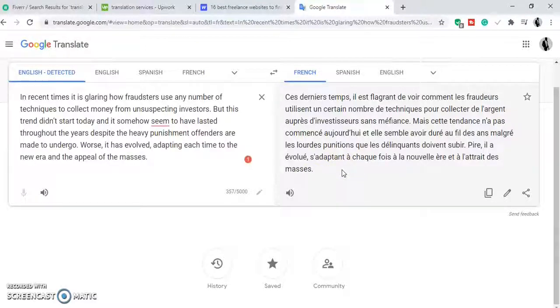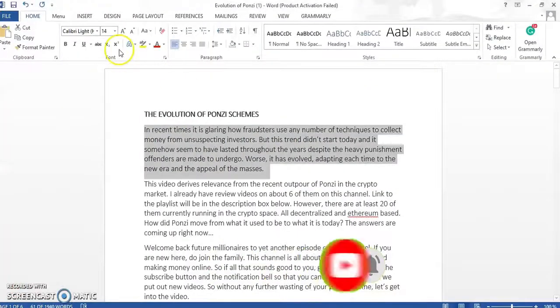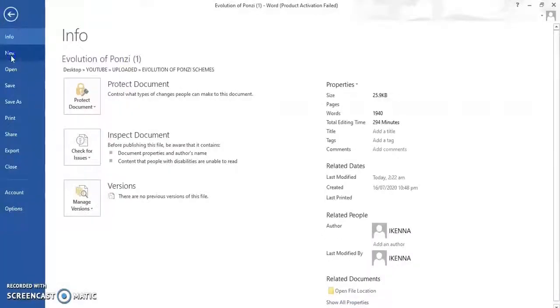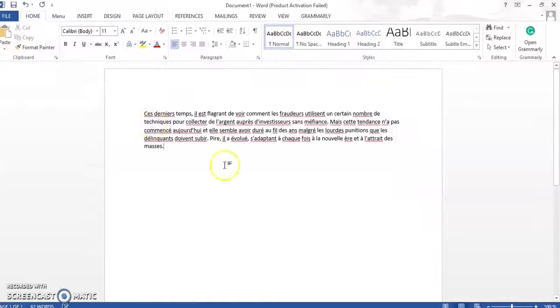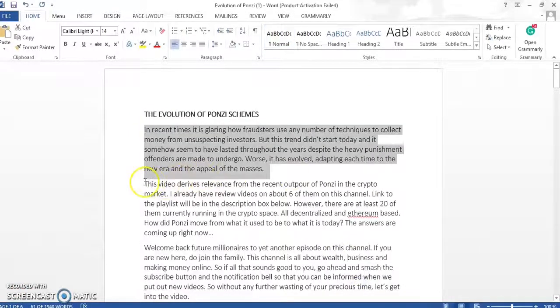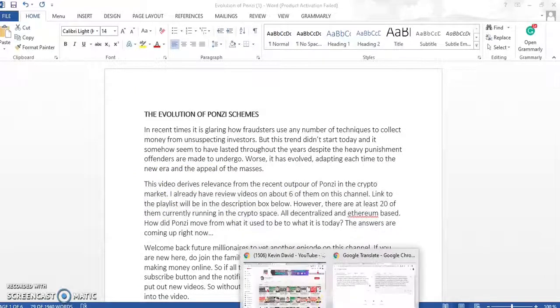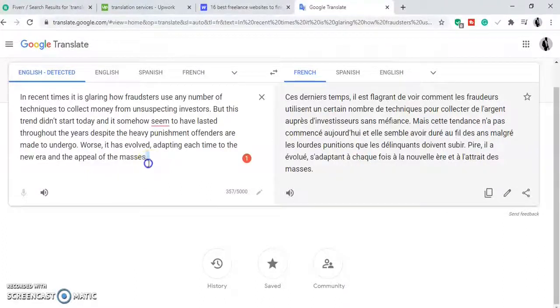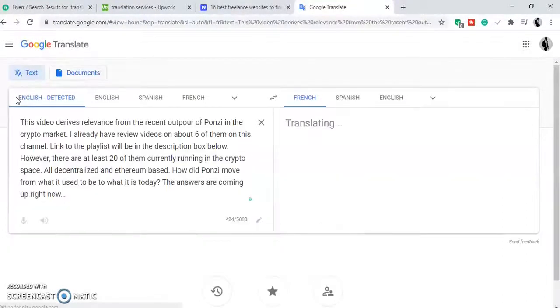So what you want to do is, after you have translated this, you just go ahead and copy this from here. You go back to your Microsoft document and you set up a new document. And then you just paste it. So you go ahead to paragraph 2. You pick it from there, you copy, you go back to your Word, you just delete this one. And then you paste and it translates to French.